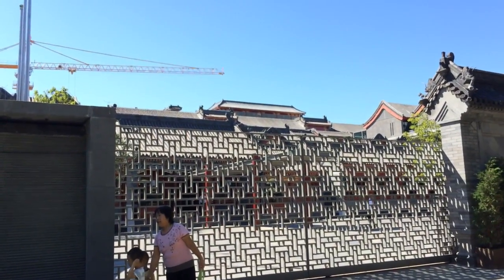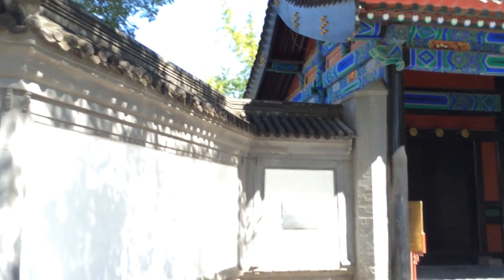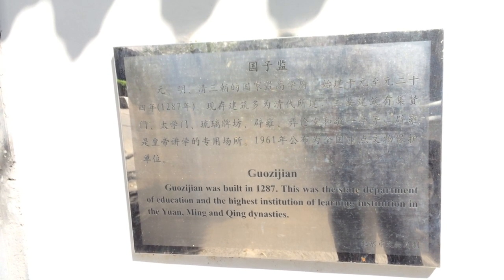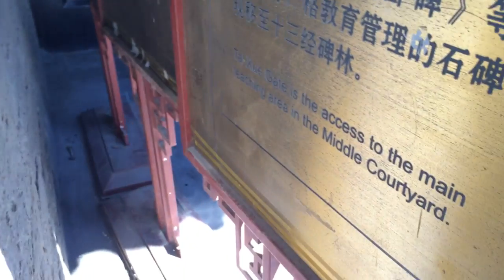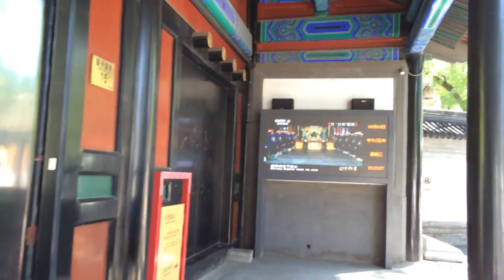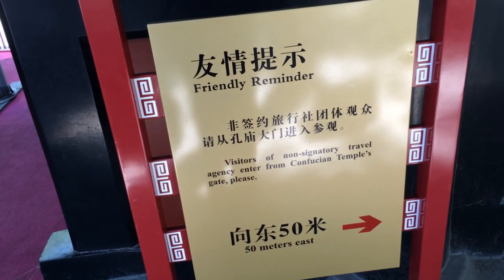See, this is all locked up. I don't think that's a museum in there. Guozijian, built 1287. This was the State Department of Education, the highest institution of learning in the Yuan, Ming, and Qing dynasties. Let's check it out. Gate is the access to the main teaching area in the middle courtyard. So I guess it's part of the Confucian temple.